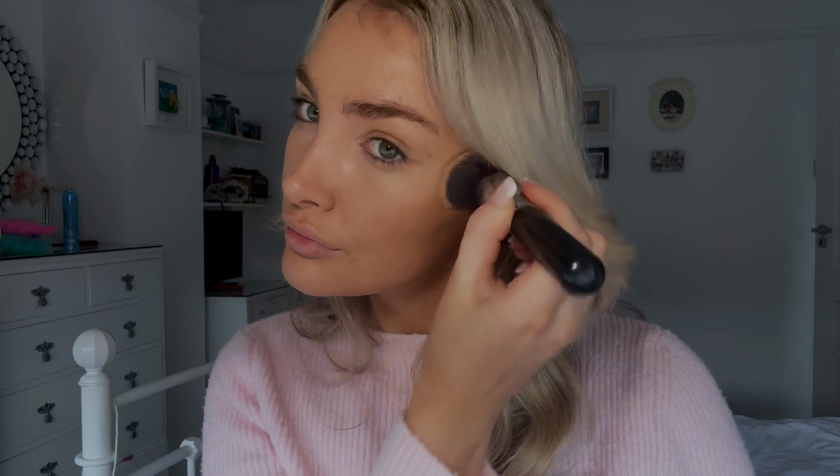And then I'm going to use my buffer brush and just buff that in. And again, going in with that brush again and doing a little line across the middle and the bottom for a little button nose look.